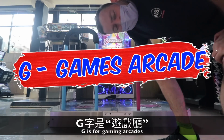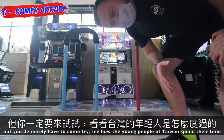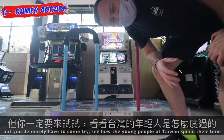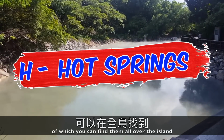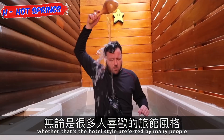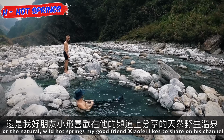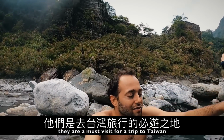G is for gaming arcades. Not quite on Japan level, but you definitely have to come try, see how the young people of Taiwan spend their time. H brings us to the world famous hot springs of Taiwan, of which you can find them all over the island. Whether that's the hotel style preferred by many people, or the natural wild hot springs my good friend Xiaofei likes to share on his channel, they are a must visit for a trip to Taiwan.